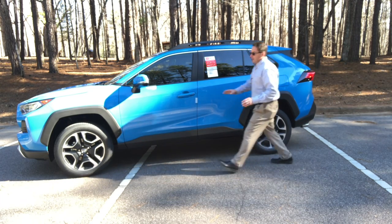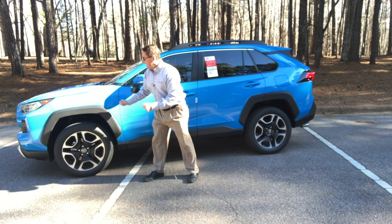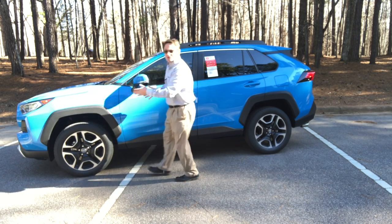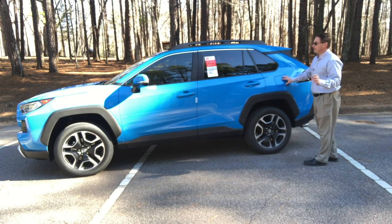Now, notice the larger over fenders here. That's for looks, adds to that rugged outdoorsy feel, but it also protects you if you're going against brush and sticks as you go by it. You're not going to scrape your blue paint. We wouldn't want to do that. Gas tank size 14.5 gallons.